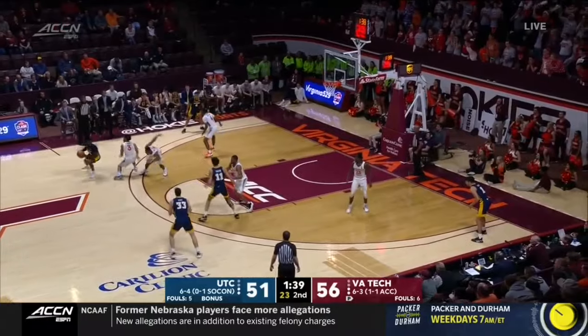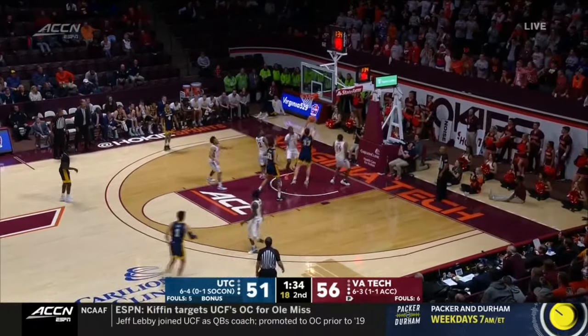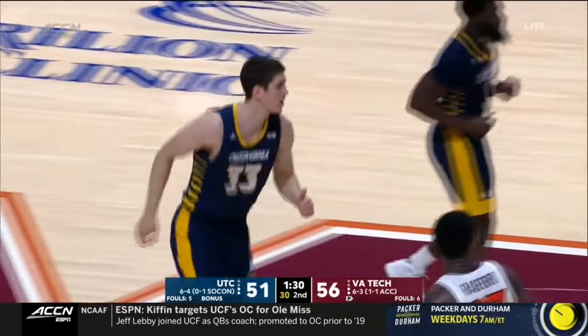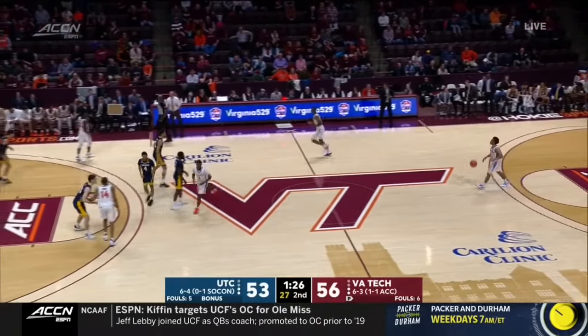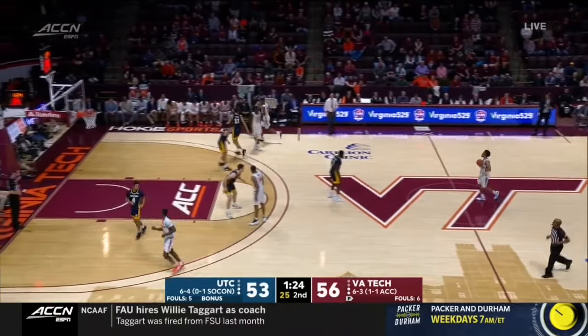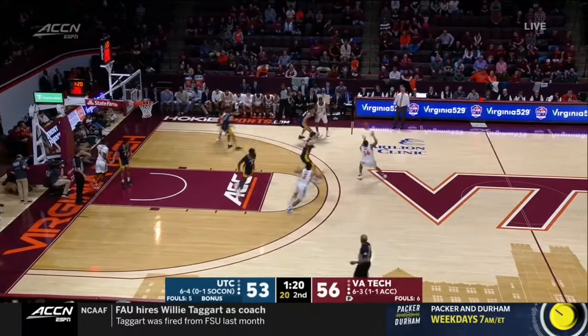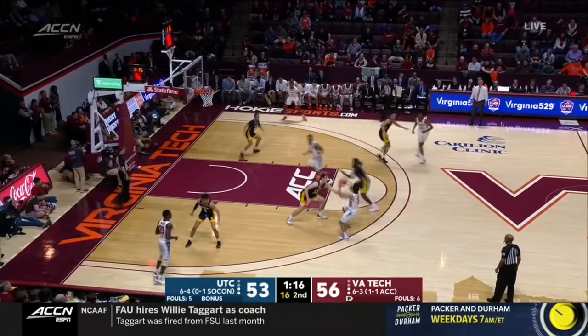Goes around a double screen. Tanich follows it up perfectly and puts it in. Good execution. Good effort by Tanich. It's back to a one-possession game. 75 seconds remain in regulation.